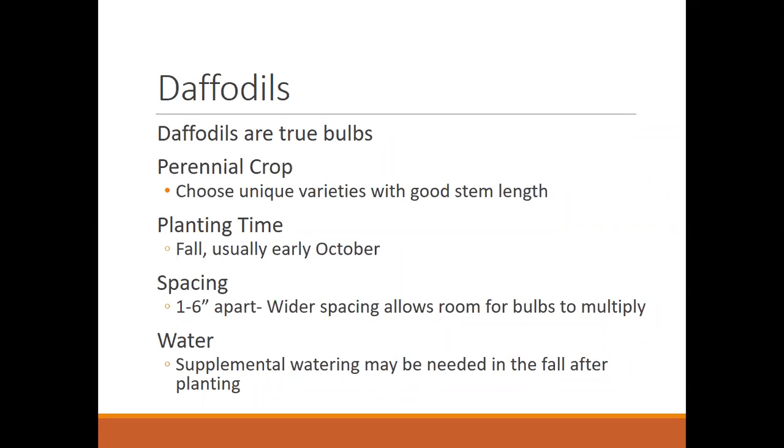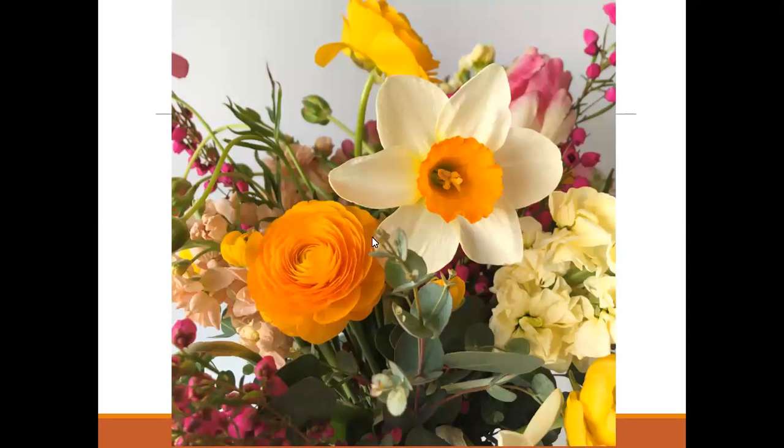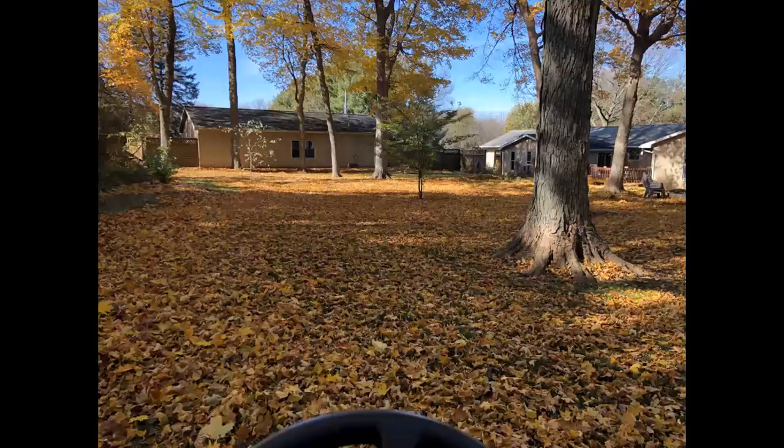Just like the tulips, you're going to want to water in the fall if there's not much rain happening to make sure those roots are getting established. But after that, once they're established, no need for really much extra care at all. So here's the one. I didn't have a lot of great daffodil pictures from my gardens, but this is one that I tucked into an arrangement this last spring. I think these were the Easter arrangement. So you can see white petals with a yellow center, just something different than the standard yellow on yellow.